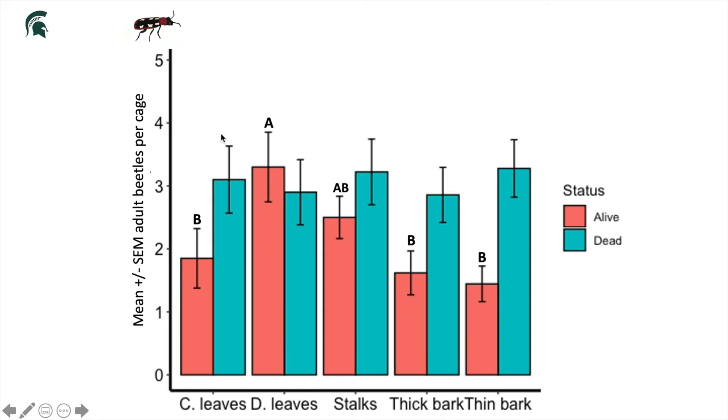On the y-axis, we have the average adult beetles that survived per cage, and on the x-axis, we have the five different treatments: coniferous leaves, deciduous leaves, stalks, thick bark, and thin bark. Here we can see that survival was highest within the deciduous leaves and the stalks, with thick bark, thin bark, and coniferous leaves having the lowest survival.